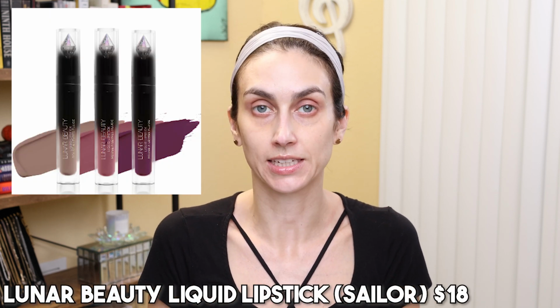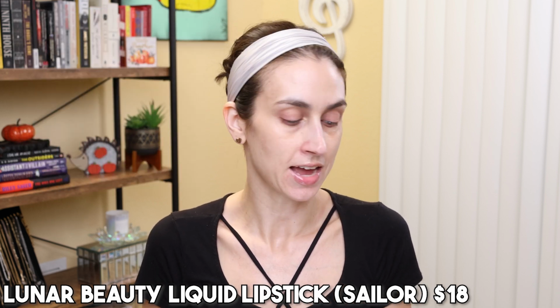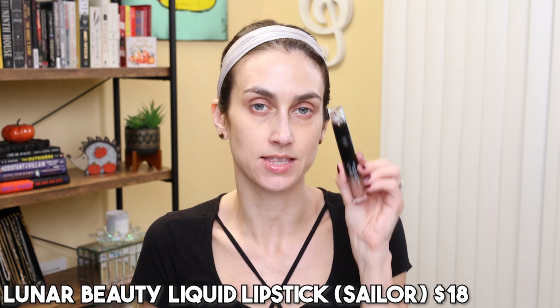Love that. And then I also picked up just one of the lip products. There are 3 liquid lipsticks that came in this collection, but I only picked up one just because only one of them appealed to me. I picked up the shade Sailor, which is the lightest shade, and it is like a cool toned brown. Let's swatch it out. That is extremely beautiful.